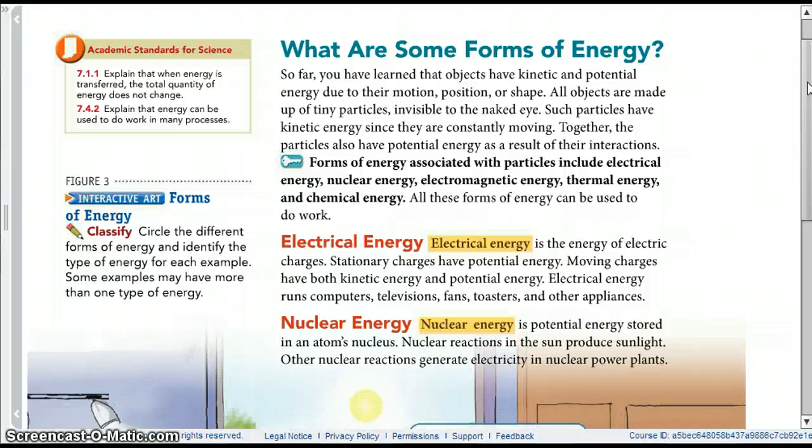Electrical energy. Electrical energy is the energy of electric charges. Stationary charges have potential energy. Moving charges have both kinetic energy and potential energy. Electrical energy runs computers, televisions, fans, toasters, and other appliances.